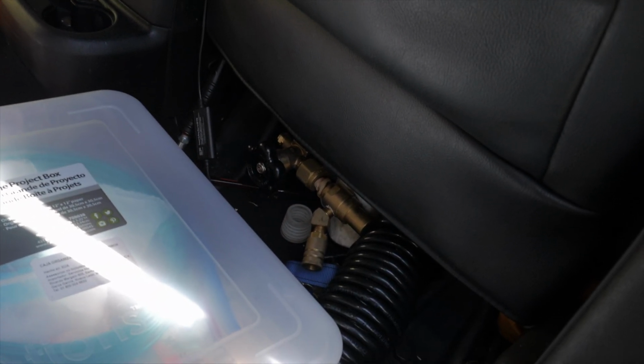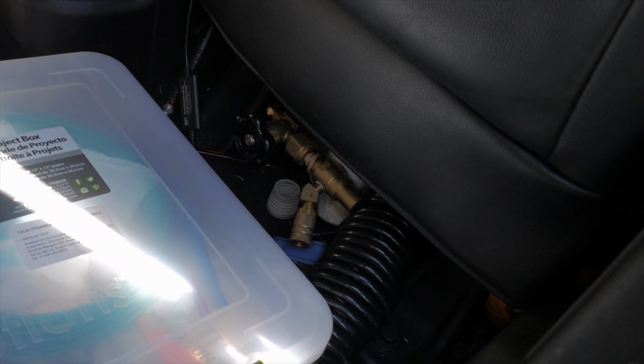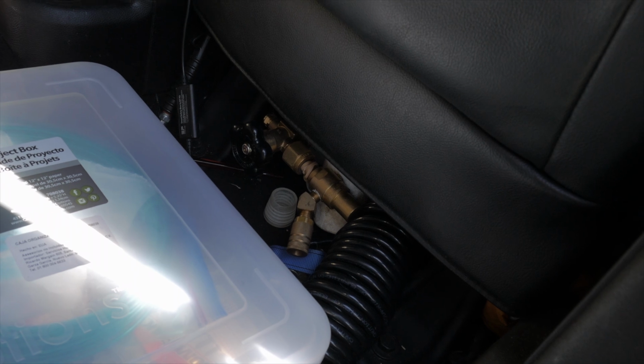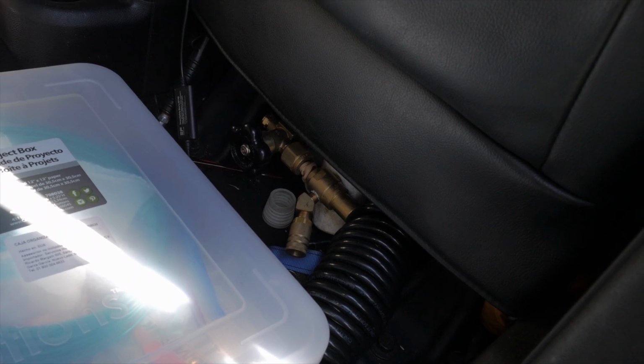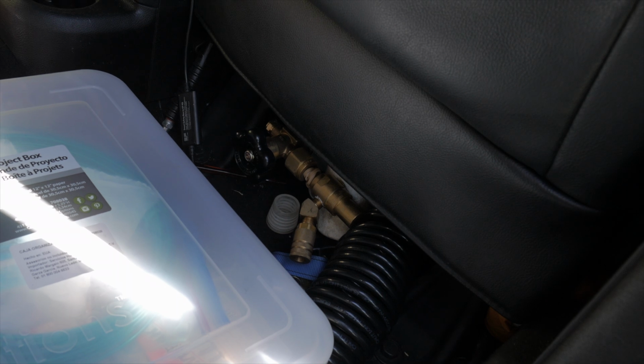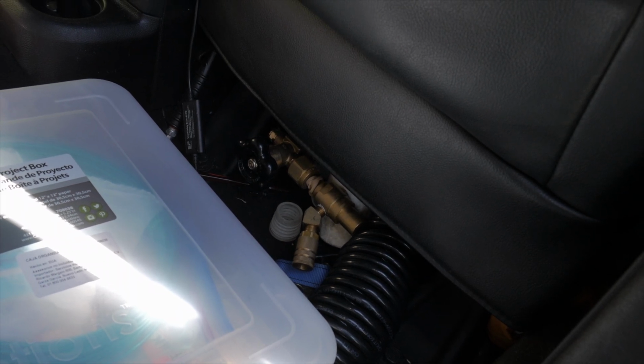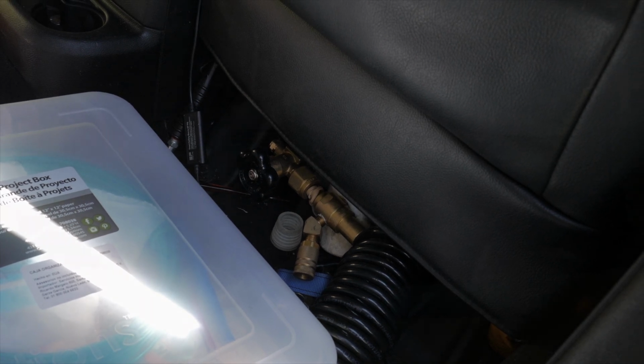Another thing you might be able to see the top of under the passenger seat there is our CO2 tank. We have a 5-pound CO2 tank that we just built ourselves. It's not a pro tank or one of the expensive ones, but we use it for airing up from 16 pounds to 35 pounds when we are done going off-road, and it fits compactly under the passenger seat there.